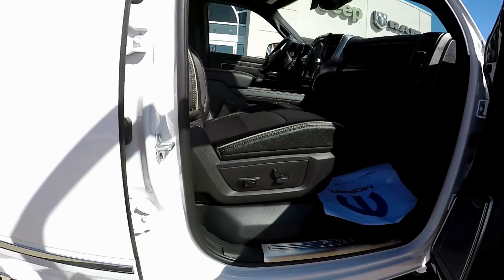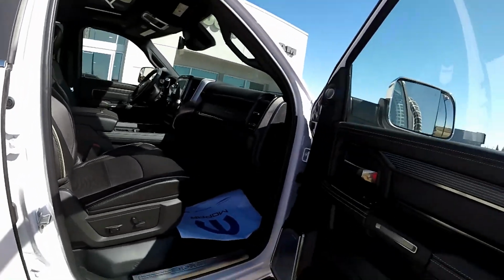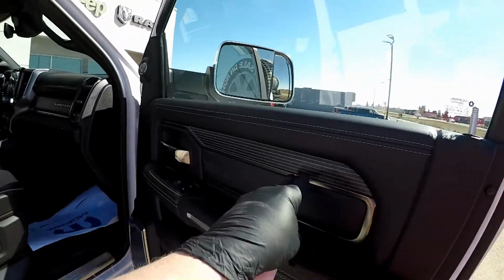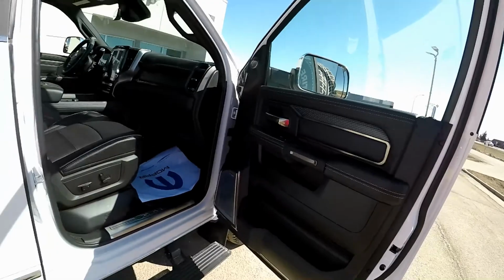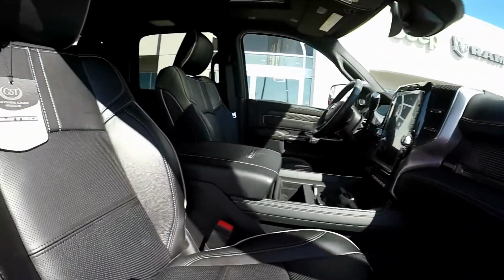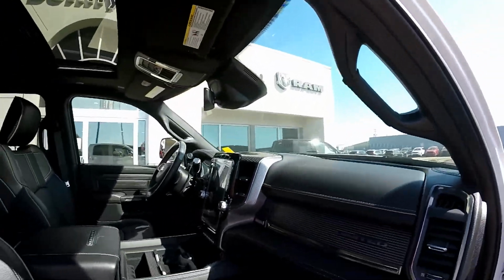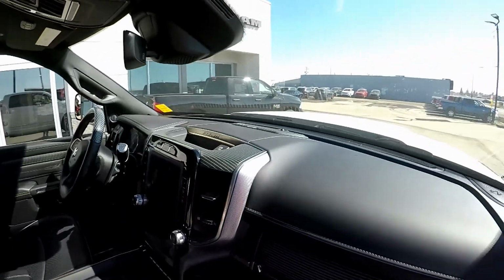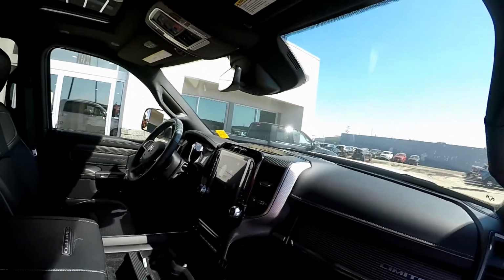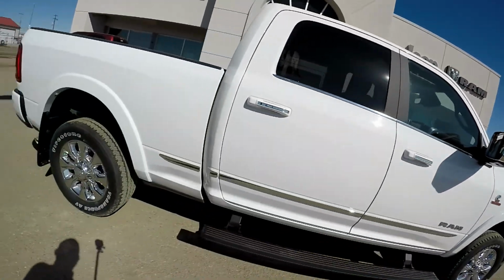Notice right here, it does have power seats on both the driver and passenger seat. It's got some really cool features in the door here. Leather in the door, barnwood trim in there as well. And since it is a Limited, all the interior is black. So you've got the black Natura leather seats, very high quality leather seats. And in the dash here, you'll see it is equipped with the Harman Kardon sound system as well. Handy little feature. We're going to go right back around to the back here.